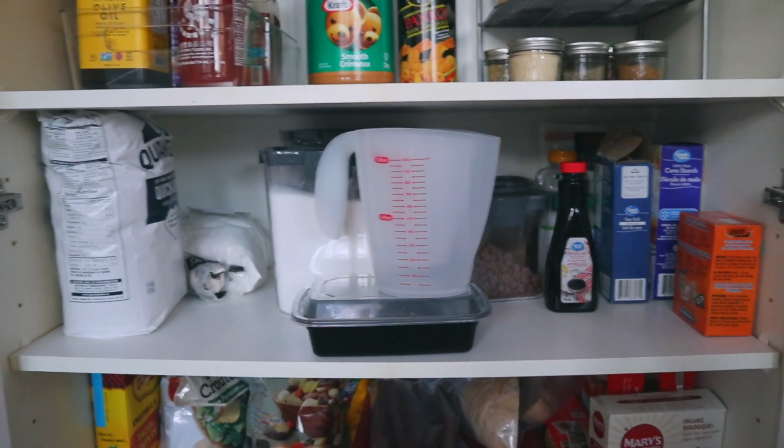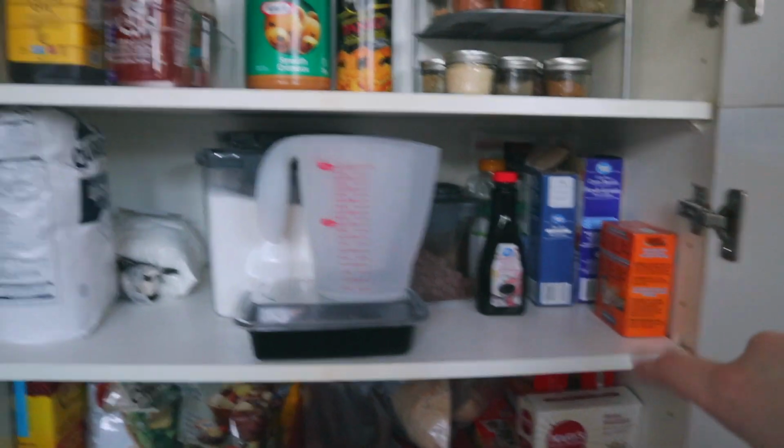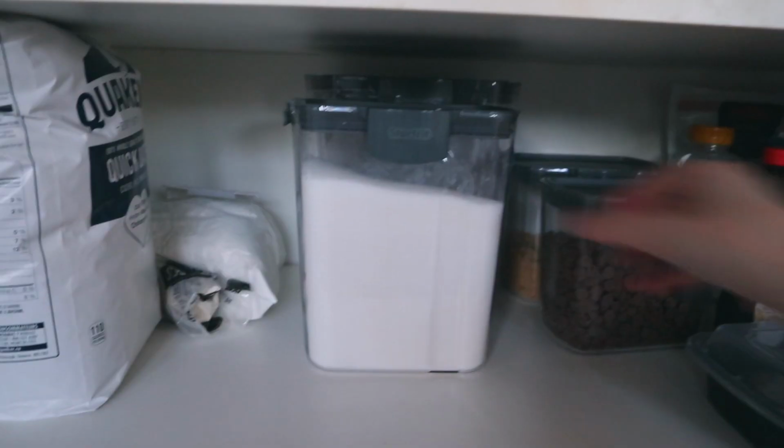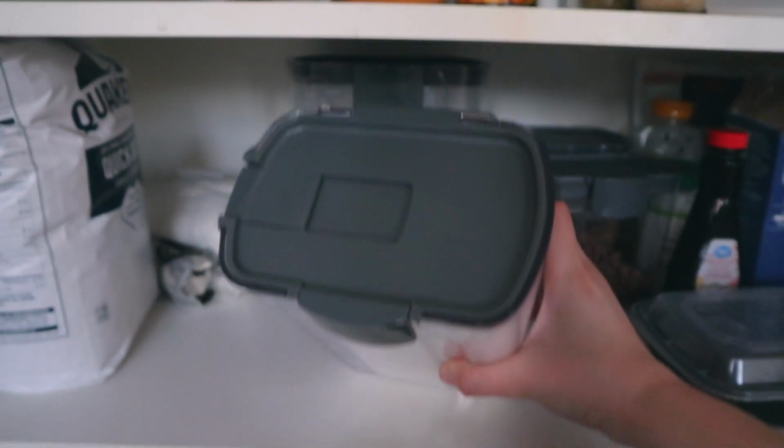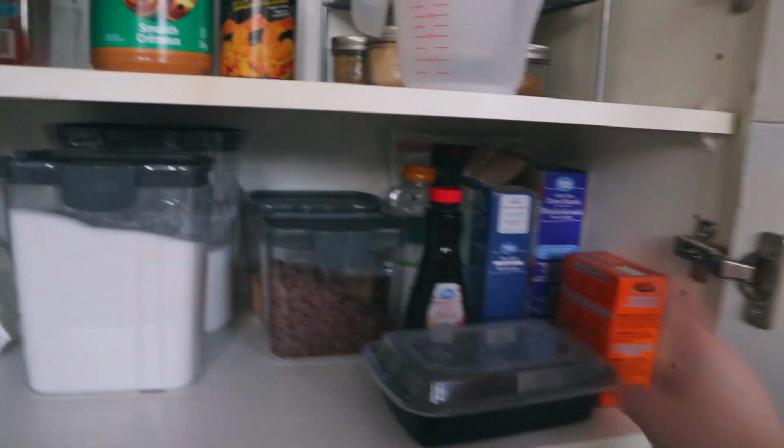Next shelf is my beloved baking shelf, which is semi-organized. Not really, it's kind of a hot mess. I think I'm just gonna put all this loose stuff in a tray because a lot of these are in the Starfrit containers. They're air sealed, we love them. A lot of them are in those, but this stuff just kind of needs a home.